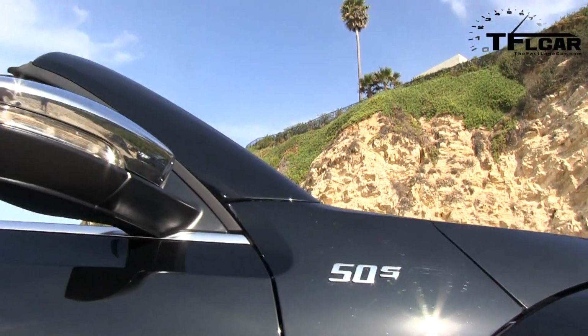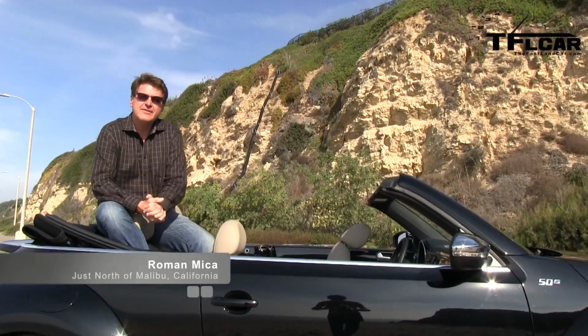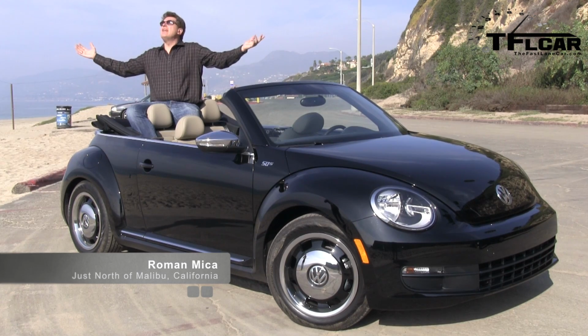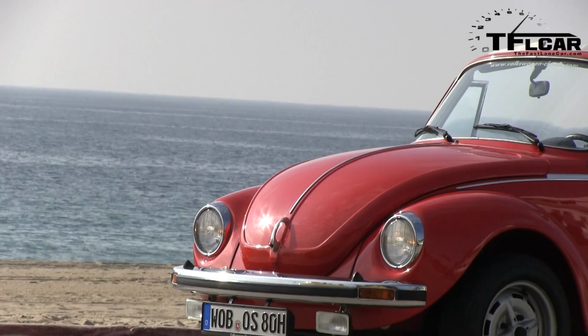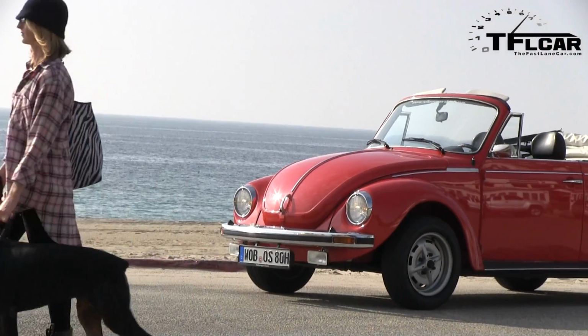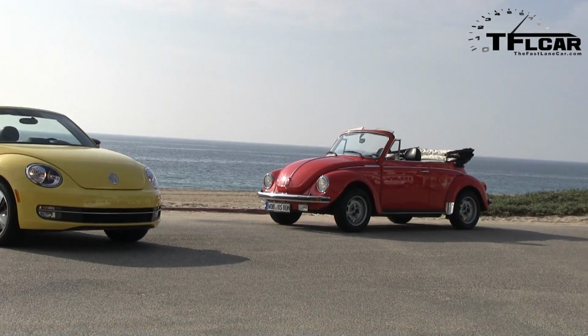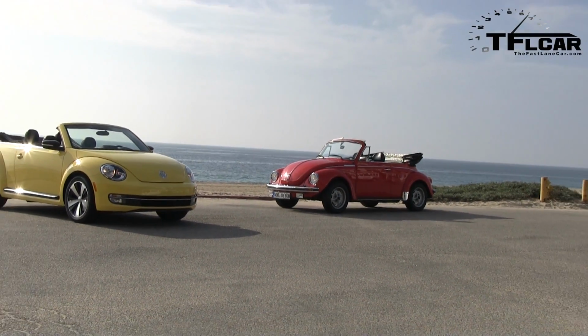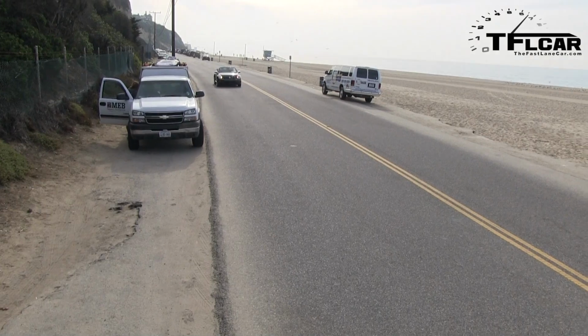This is the 50s version of the brand new Volkswagen Beetle convertible. And as you can tell, I'm here in beautiful California, just north of Malibu, for the worldwide launch of this convertible. Now this is a very important car for Volkswagen. Last generation, they sold 117,000 of them. This generation, no more bud vase, much more masculine, and they're hoping to sell a lot more.